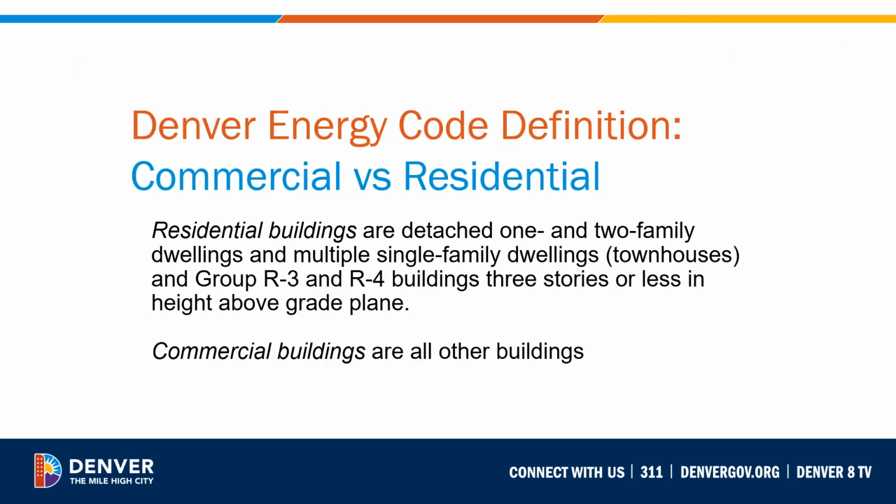Let's take a moment to review how Denver defines commercial and residential buildings under the Denver Energy Code. The residential provisions of the 2022 Denver Energy Code apply to residential buildings that meet the definition from the 2022 Denver Energy Code. Residential buildings are detached 1- and 2-family dwellings and multiple single-family dwellings, townhouses, and group R3 and R4 buildings that are 3 stories or less in height above grade plane.